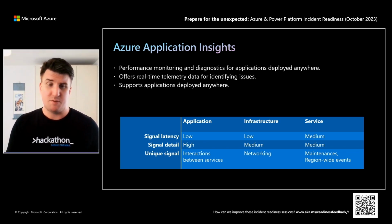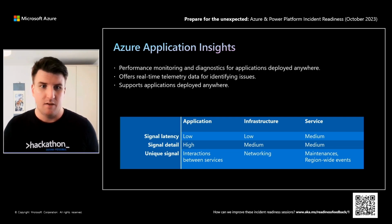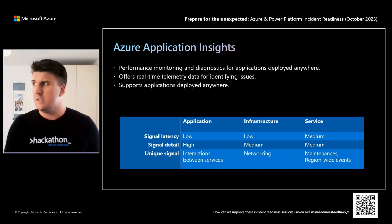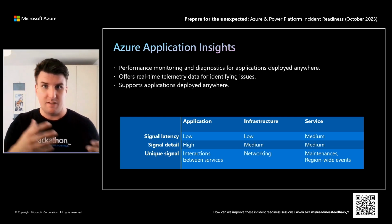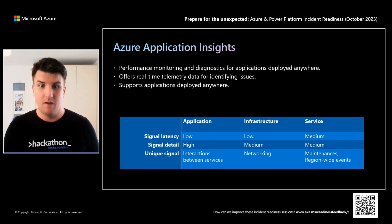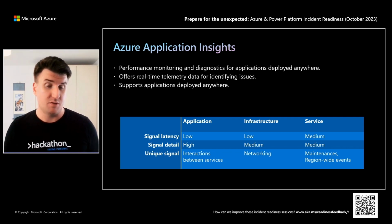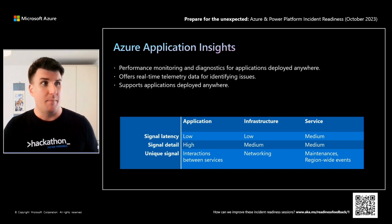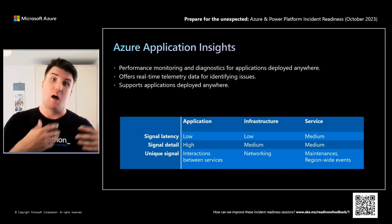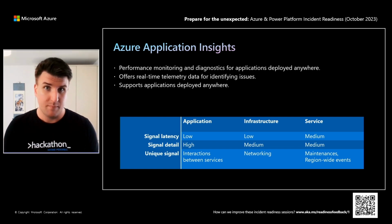All of these different options also have their own unique signals, and that's why it's important to think about all three. From an application monitoring perspective, some of the things we'll show you is the interaction between different bits of infrastructure, different applications and services, and how they interact together. Infrastructure monitoring will tell you things before they hit infrastructure that you own, such as networking, for instance. And then from a service level, as Jonathan just showed, you can see things like upcoming maintenances or events that are impacting the region as a whole.